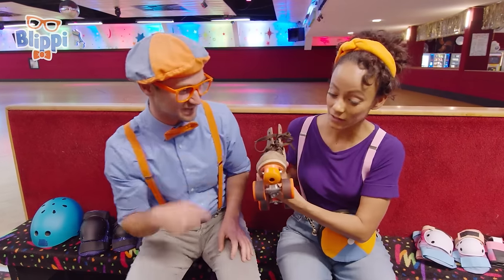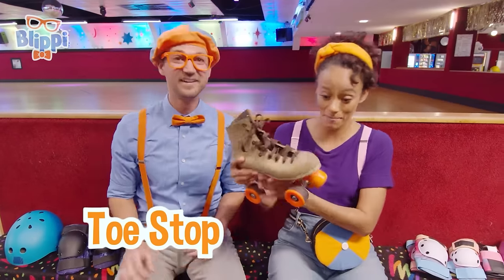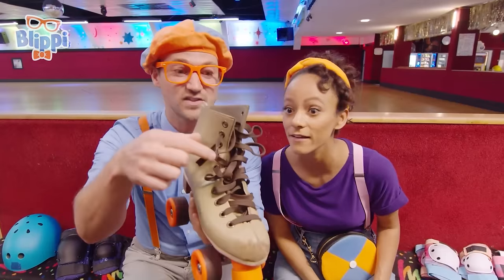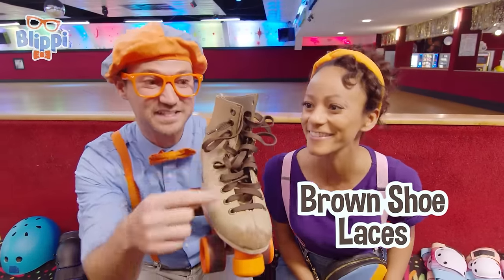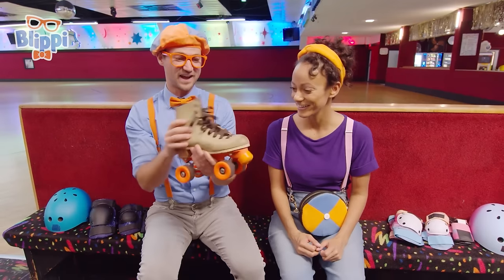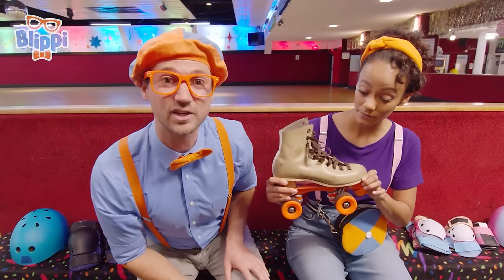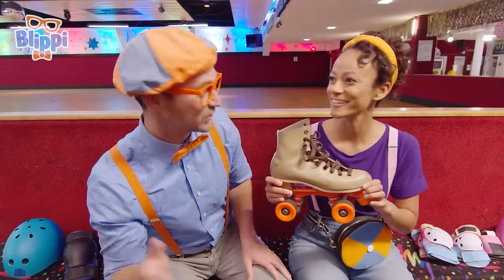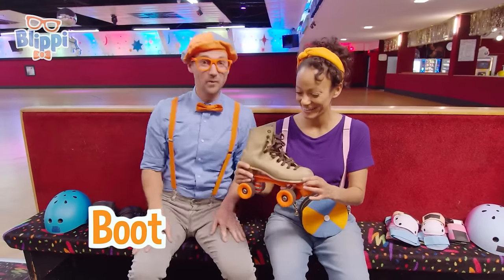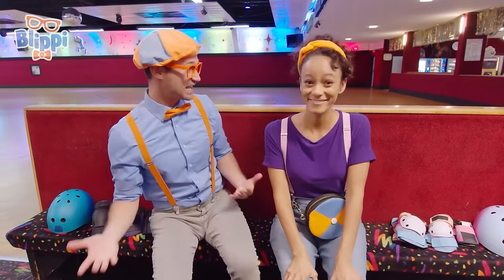What's this up front? Oh, this is the toe stop! It helps you brake so you can stop! Wow, cool! Ooh, and check this out! Looks like we have some brown shoelaces! So then you can tighten it up around your foot so your foot doesn't fall out! Yep, nice, tight, and secure! And look, it kind of looks like a shoe, but it's not called a shoe. It's called a boot! But before we go out and skate, we should probably get on our safety gear!